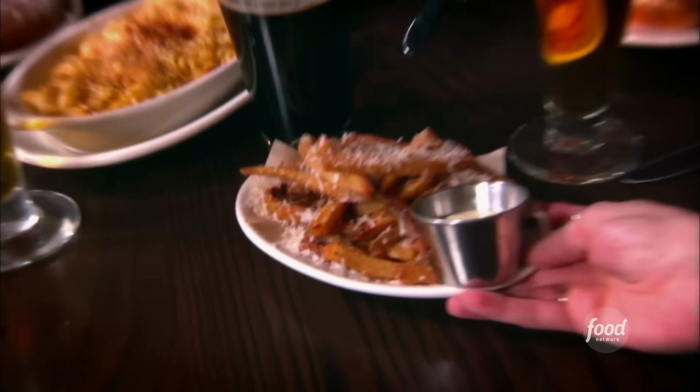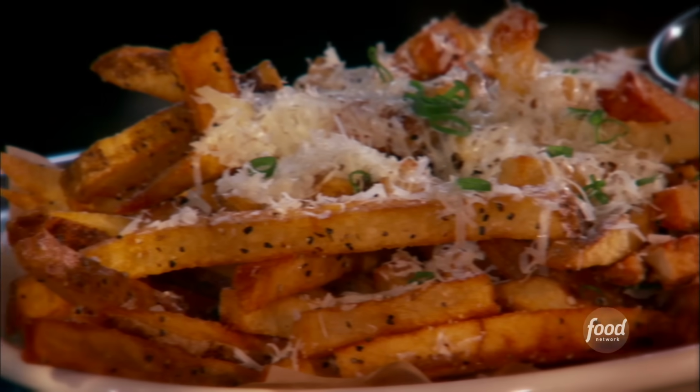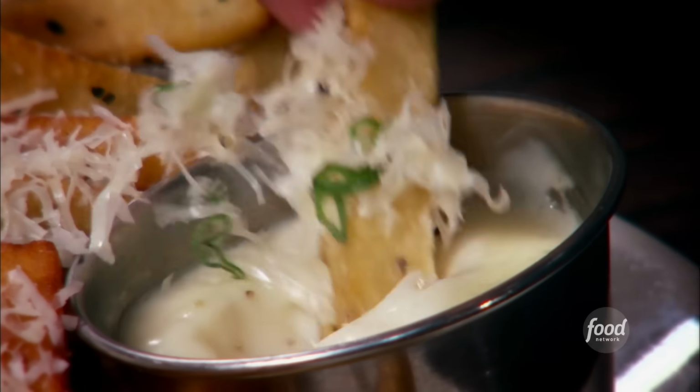Great fries. Here are the Parmesan Truffle Cream fries. They're crispy, but they're soft in the middle. Real potato taste. Truffle is delicious. The cream is kind of sweet, and with the cheese on top of the fries, it's kind of tangy. It's just a very rich taste.